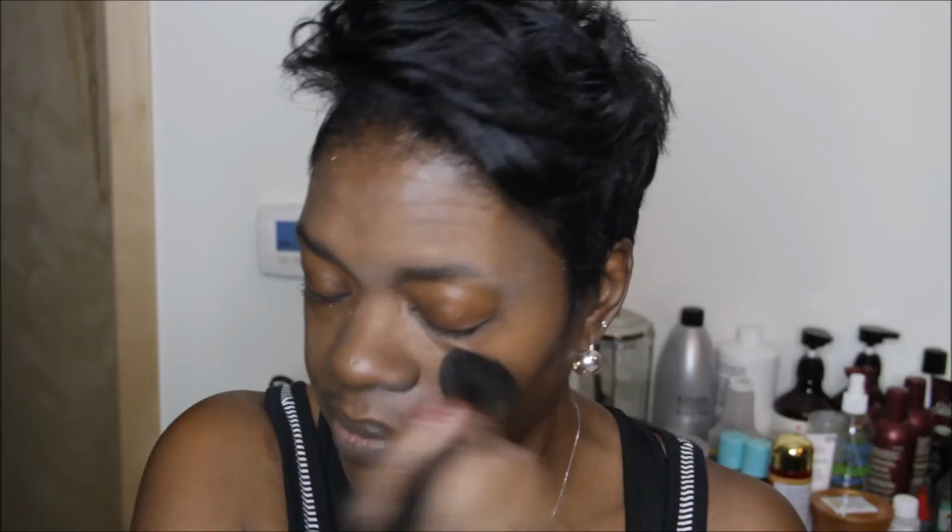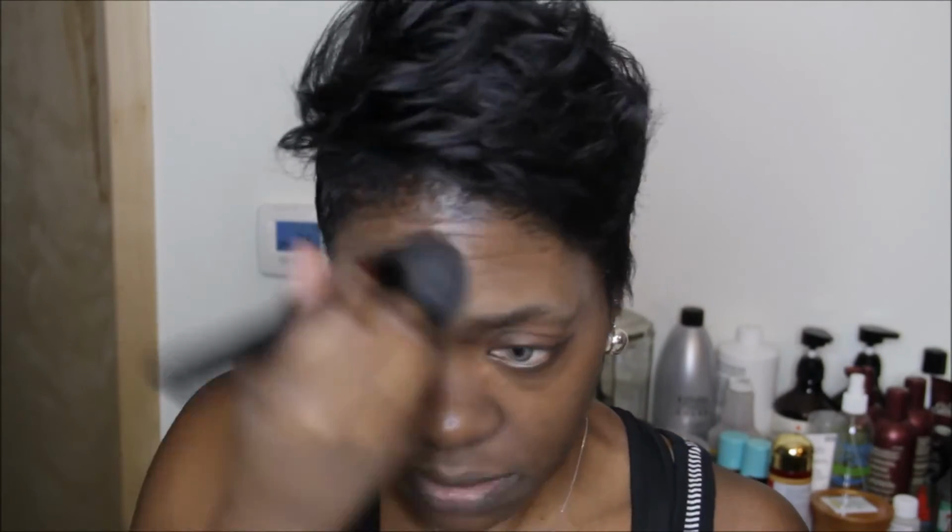Next, I'm going to go in with my e.l.f. high definition powder, the old school one. Yep, told you guys this was gonna be old school, nothing new. It's just the order that I'm applying everything in. And this is, I guess you could say, the powder before the foundation method, which I really, really love.